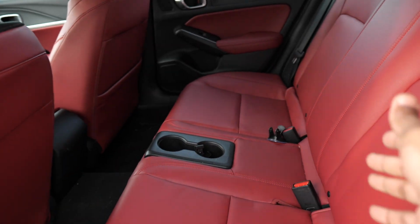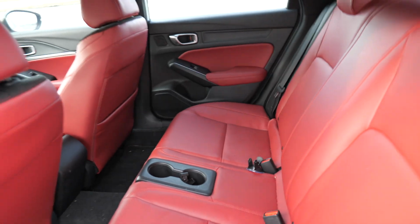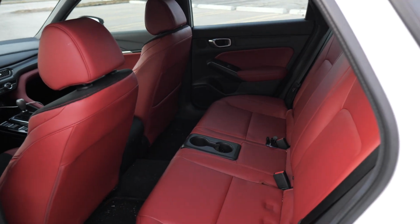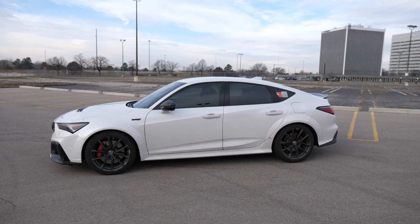Even though this only seats 4 people, if you get a regular Integra, that's going to seat 5 people. This is roomy in the back seat for the 2 passengers that can sit there. You've got to be skinny to fit in the middle. This is a compact car. And with the Integra also being front wheel drive, that means I can drive this year round.